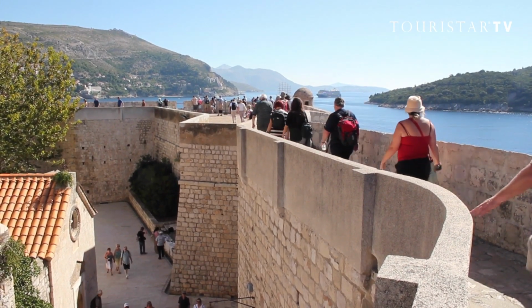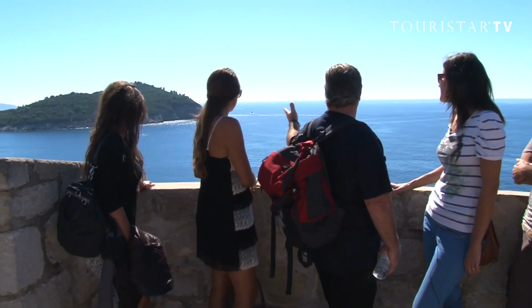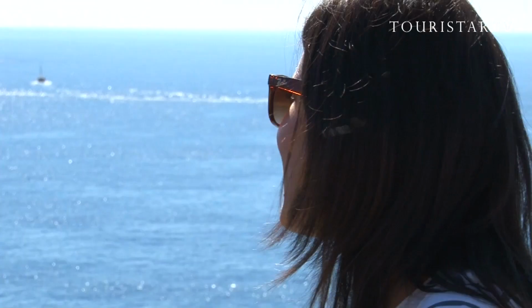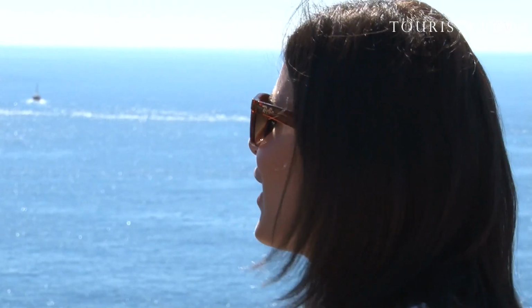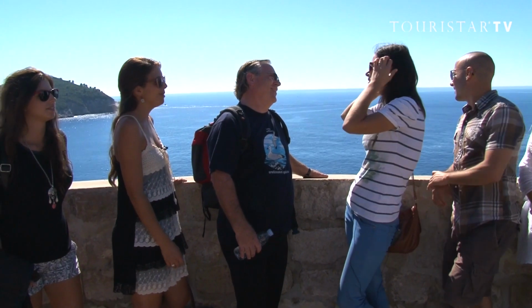Anna, we have such a spectacular view up here, and I noticed this island. Does this have some important significance? Well, that's the island called Lokrum, and locals call it the Island of Love and a Cursed Island at the same time. Two in one, yes.